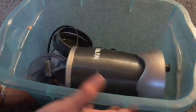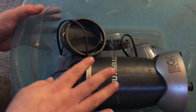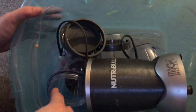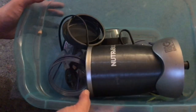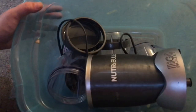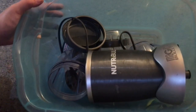Awesome find. We found this whole NutriBullet system. It has everything in there. I recently had to get rid of mine, and I think I kept the cups for it, not the blades, and now we have another one. So we're gonna test it, make sure it works, and use it, or if we don't find ourselves using it, then we will donate it.